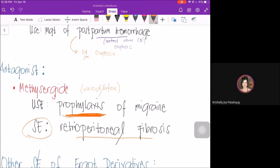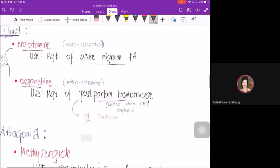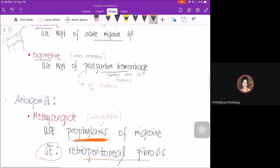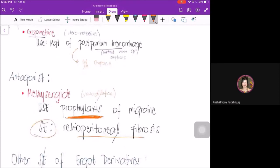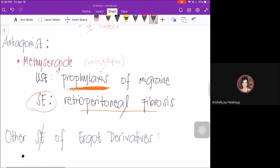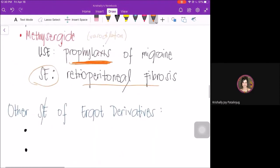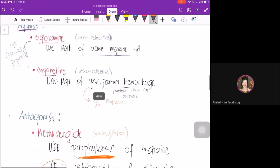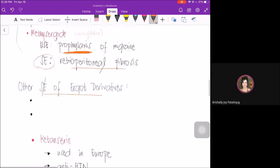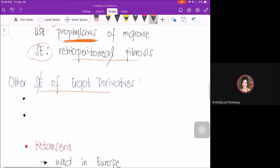Okay, this is actually a side effect of those ergot derivatives, like ergotamine, ergometrine, but not so pronounced. Okay, it can be controlled. But for methysergide, very much pronounced yung retroperitoneal fibrosis na kinokoso niya. Then these are the other side effects of ergot derivatives as a whole. For all the ergot derivatives, these are the side effects.